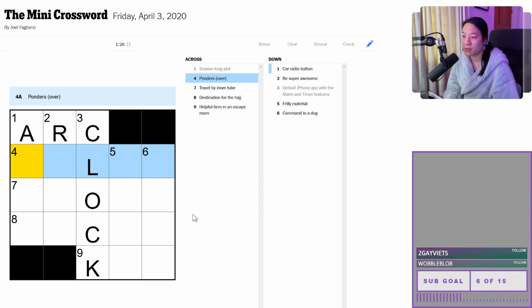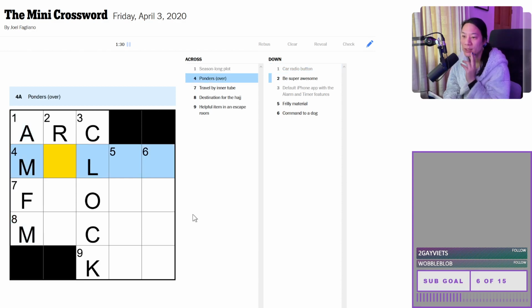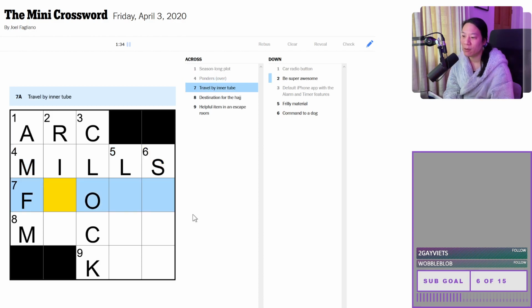So car radio button, I'm going to go for AM, FM and see if that hints me to what these are. Ponder, mill over, mills over, or mows over. I think it's milling over, isn't it? I think that's the saying. Travel by inner tube is... I'm starting to think it's mowed over, but be super awesome.